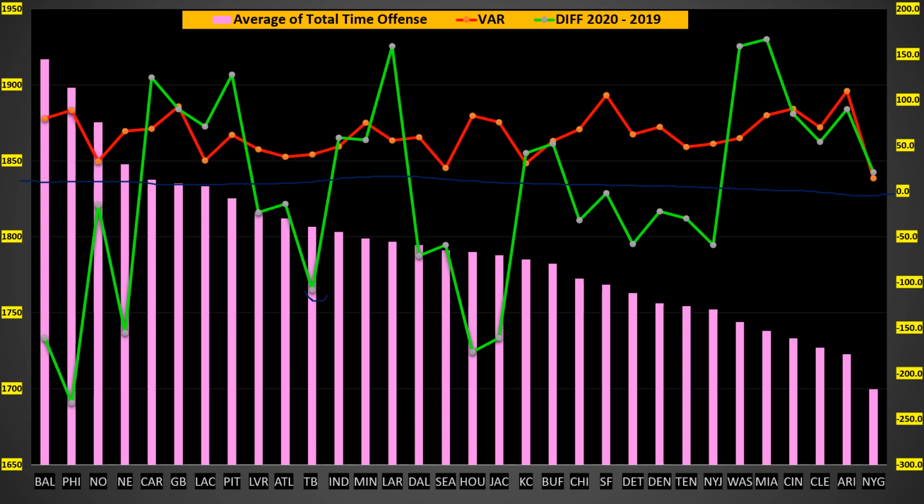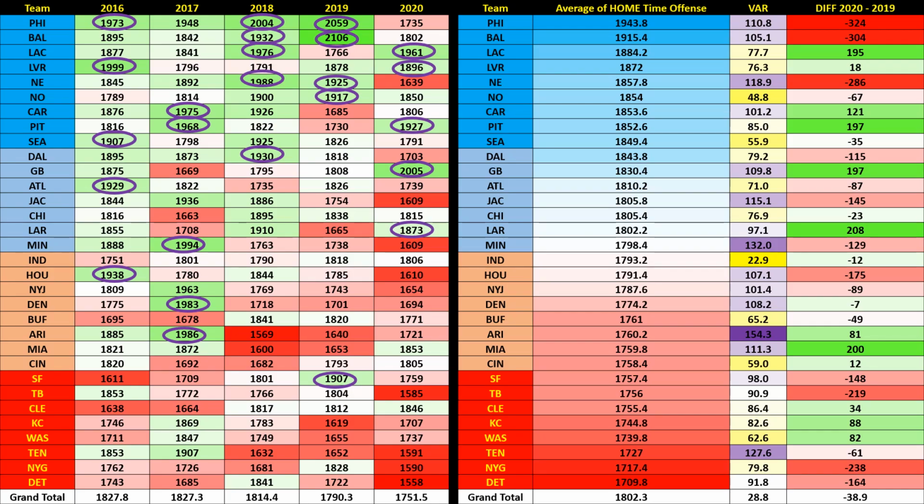So again, this is just another way to start thinking about team speeds and time of offense. And here is teams' time at home. So the time they spend on offense is either slower or faster. And on home games, Philadelphia, Baltimore, Chargers, Rams, New England, New Orleans, Carolina, Pittsburgh, and Seattle tended to spend a lot of time on offense at home.